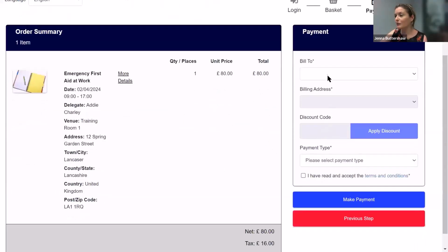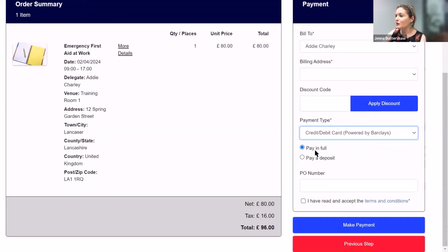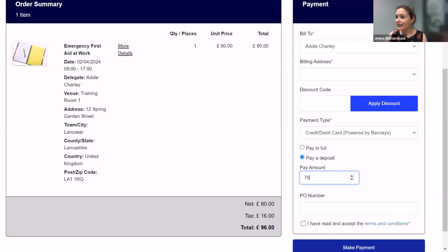As I mentioned, the first thing we'll do is choose who's paying. Addie can pay for this herself as a private booking. Then we would select the billing address, enter any discount codes, and select our method of payment. If it was Barclays, we would select the Barclays bank. Then we can choose whether we want to pay everything in full, the full £80 up front, or whether we'd like to pay a deposit. It will pre-fill with the minimum amount that they have to pay. If Addie tries to change that to pay less, she won't be able to, and if she tries to pay more, again, she can't. Then she could say, I want to pay £76 now, click to make that payment, which would then launch that Barclays pay page.